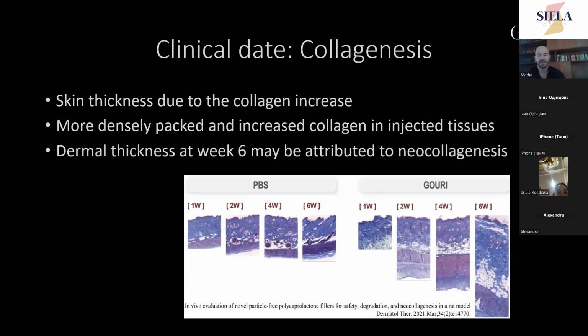This increase of collagen contributes to the widening of dermal and subcutaneous layers, and the thicker dermal layers observed by the sixth week can be directly linked to the process of collagenesis.